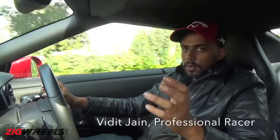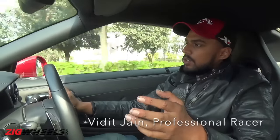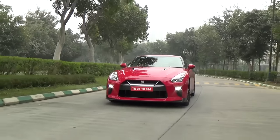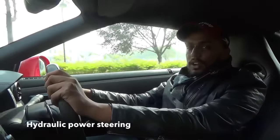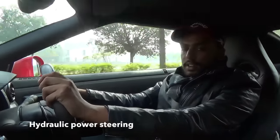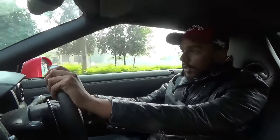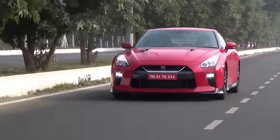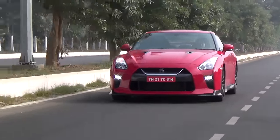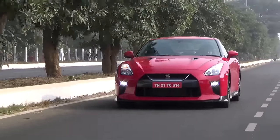What made GTR so famous around the world when it was first launched was the fact that it was a budget supercar and it gave some of the bigger supercars nightmares. Coming back to the main driving aspect of it, the steering is still a hydraulic one. They haven't moved on to the electric steering wheel, which is a very, very good thing because it actually gives you a lot of feedback. You know where your wheels are going. You get a lot of traction feedback as well as braking and cornering feedback from the car itself.